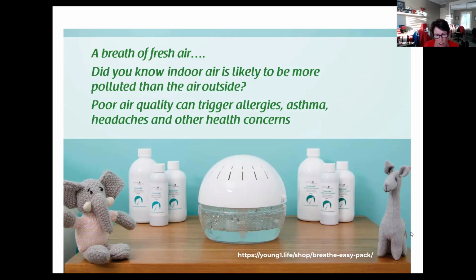The hypoallergenic ones are kind of woody fragrance. The Enviro Air's got that mint thyme fragrance as well around it. So incredibly safe. On top of that, we've also got our sleep formula.